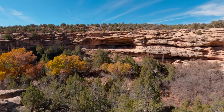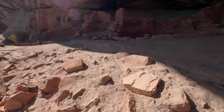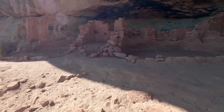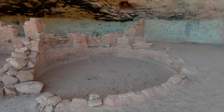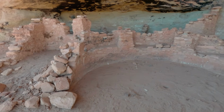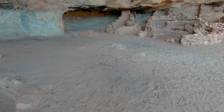My first adventure started in a little canyon that has a whole bunch of ruins throughout the whole thing, and you can actually walk down and pretty much right up into them, which I thought was kind of crazy because you could tell a lot of people had just been walking all over them. So when I got up there, I tried not to walk inside of them too much, but I definitely did walk up right next to them.